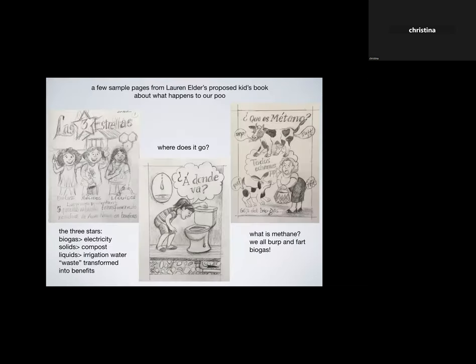And then Lauren created this really delightful little children's book, just exploring what does happen to your poop. It's called Las Estrellas because the farm is called Las Estrellas. And the three stars, tres estrellas, are the biogas that becomes electricity, the solids that become compost, and the liquids that become irrigation water. So it's waste transformed into benefits.